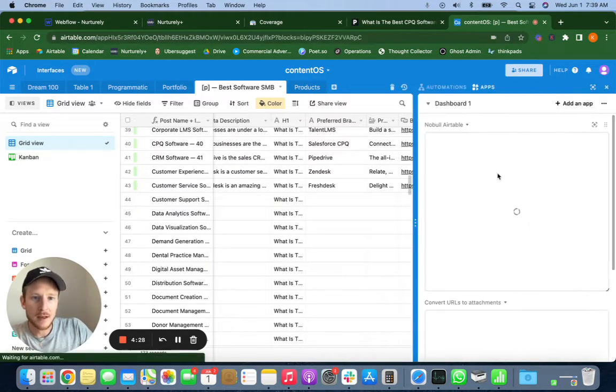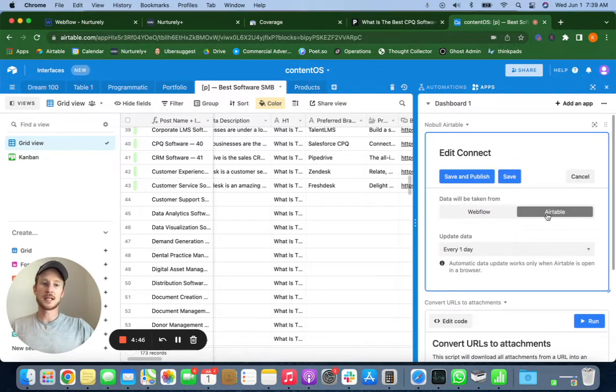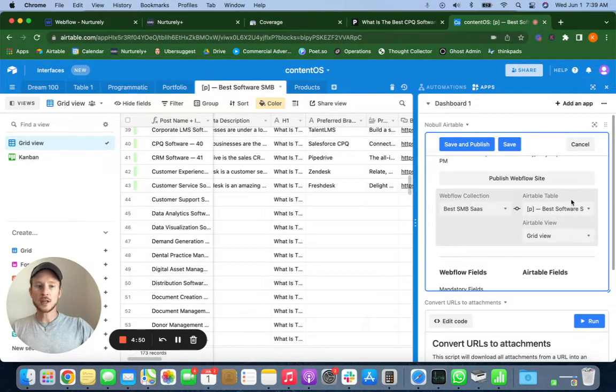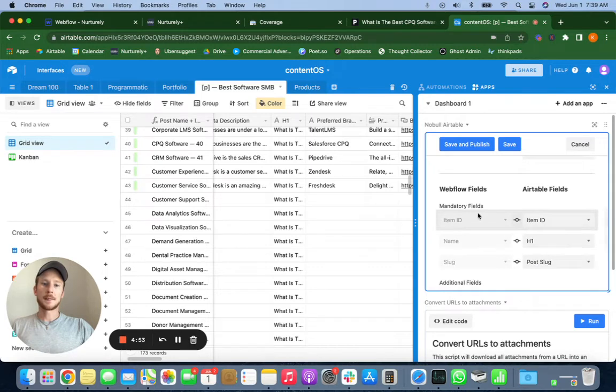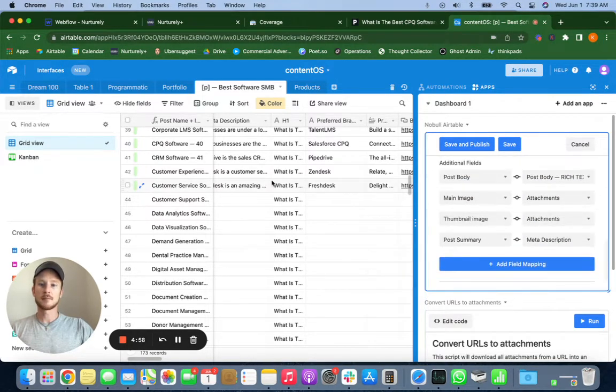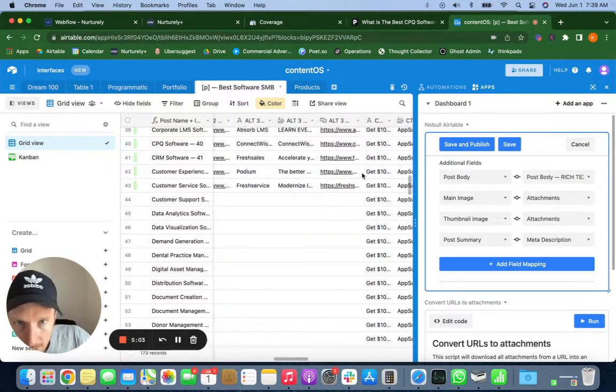And then I have an app here called No Bull Airtable. It's just an Airtable app. I don't pay for it. I can use it one time. I connect it, and it's set up in here to just match everything. So it's taking from Airtable: which website, which Webflow collection, which Airtable. Then it has the mandatory fields, the item ID, the names, the slugs, and then I have it pushing the post body, which is a rich text format.